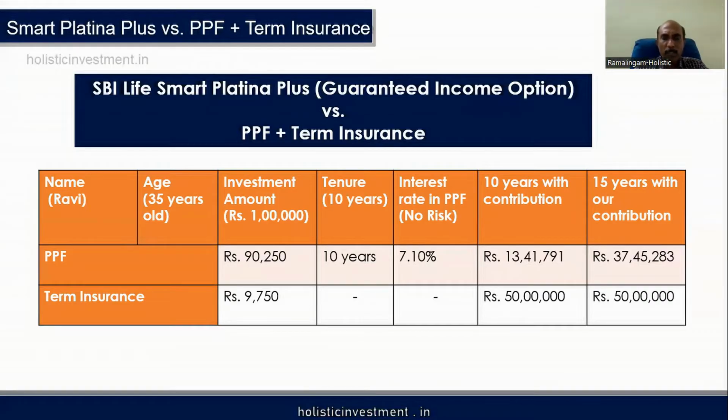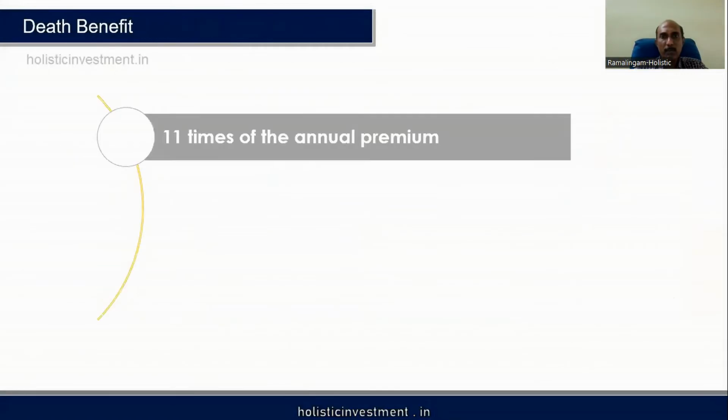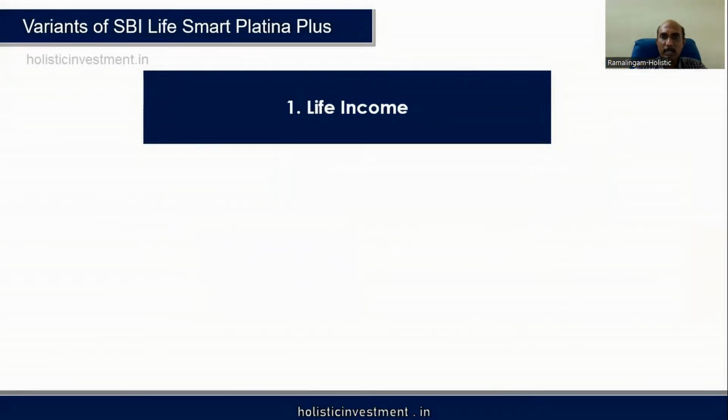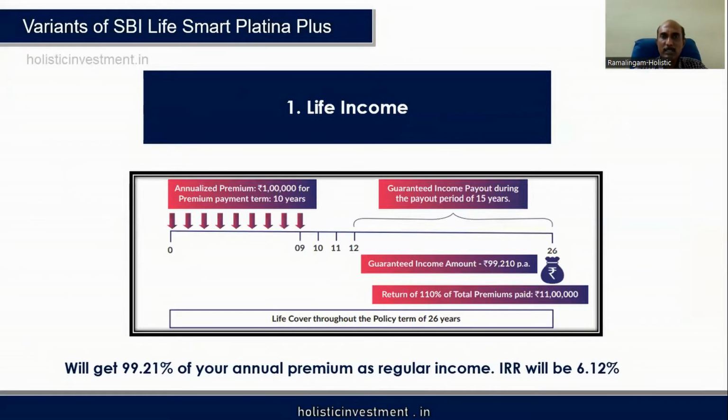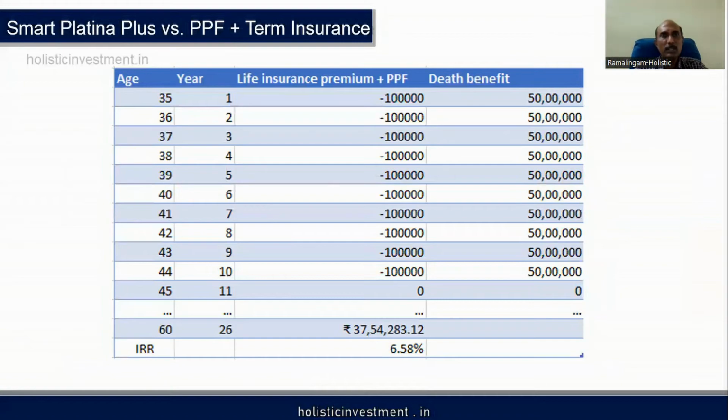If we work out the internal rate of return for this particular policy, what is the internal rate of return it is giving you is what we have to find out. The internal rate of return we have already given you in the slides. Under the guaranteed income option, the internal rate of return is just 5.99%. In the life income option, it is just 6.12%. Is this a good return? Definitely it is not a good inflation-beating return.